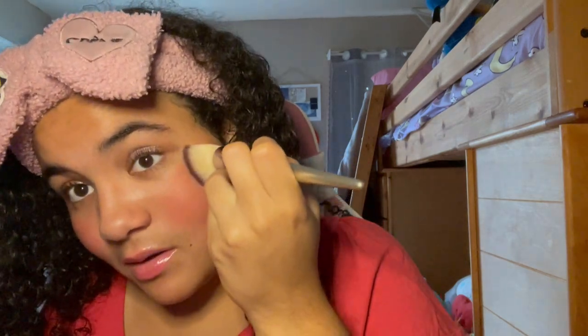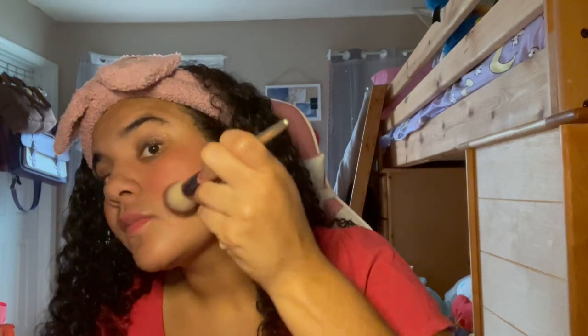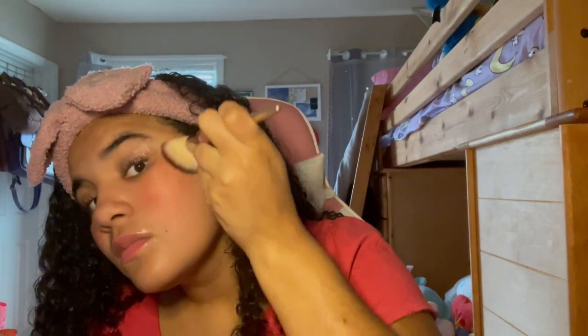I made a terrible mistake on the blush. Ugh, why me? Oh no, this is too much. That looked like sunburn got me. Let it calm down. Actually, I'm gonna do it this way. Okay, I think it looks a little bit better because we've got most of the pink out. Oh well. Okay, I'll clean those.